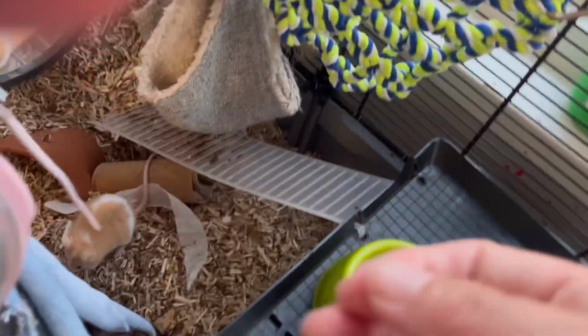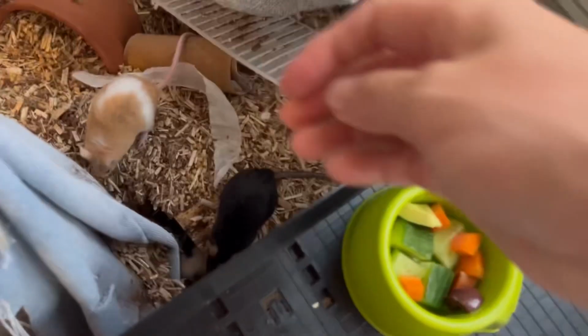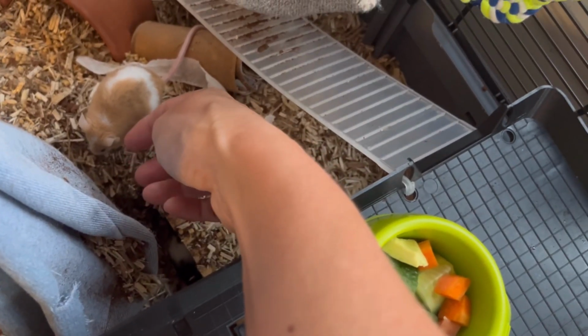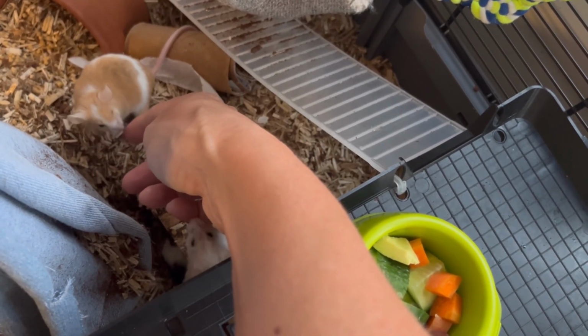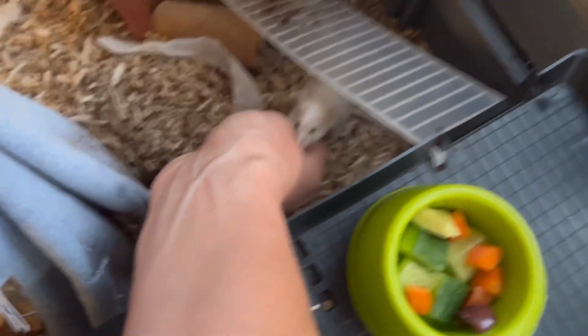At this point, I leave their enclosure lid open for a while, at least whilst I'm doing the rest of the enclosures. And that is because it's really nice for them to just be able to explore, but also then I can see which one of them wants to come out and play. Maybe it's all of them, it might just be one, and some nights none of them want to come out.